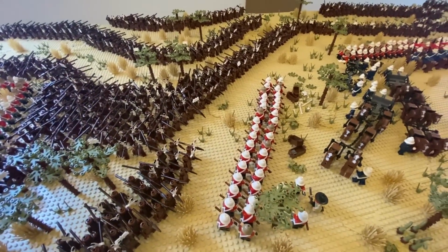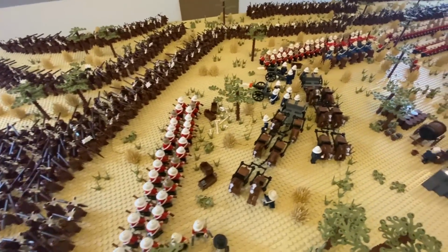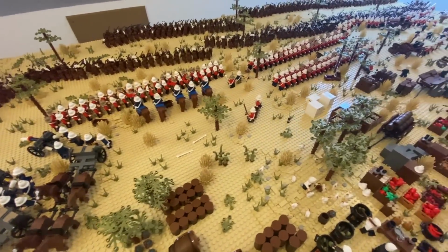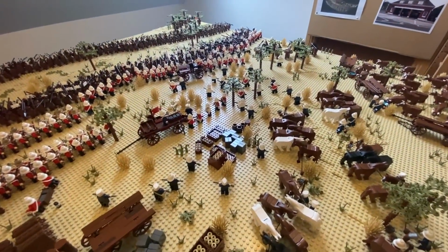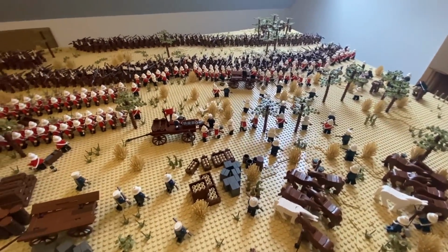But at some stage, he should have gone to the relief of Isandlwana. He was only 8 miles away and he didn't. And that was another reason for his diminution. They were not happy with him at all.